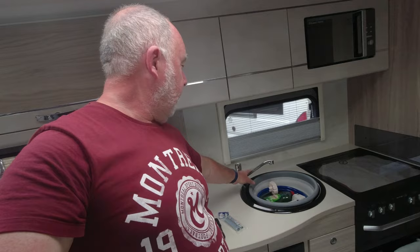I'm down at the storage yard. I've just come down to get the caravan prepared. We're going away tomorrow. Karen is at work today and she has been away for a few days with her sister. So I've come down, I've done a repair to this tap. So there'll be a video coming out for that. Hopefully you find it useful if you've got a similar problem with a tap coming loose.